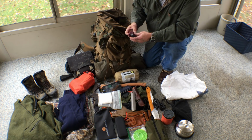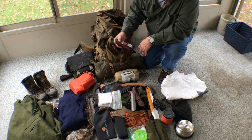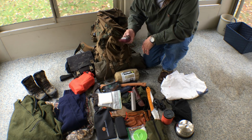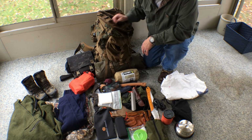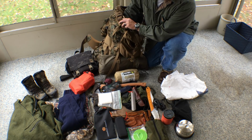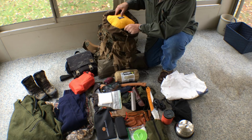For my pillow, I'm using this Climate X pillow, and this thing is 64 grams or 2.25 ounces, so it is lightweight, weighs nothing, blows up easily, and it's very comfortable. I use that in my hammock as well. And then the main part of any sleep system, of course, is your sleeping bag.